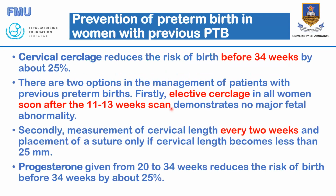So this is just epidemiology to say cervical cerclage will reduce the risk of preterm birth before 34 weeks by 25%. So some may have an elective one that will be done soon after the 11 to 13 week scan. And if it demonstrates that there are no major fetal abnormalities, then they join our clinic. Then we'll continuously see them every 2 weeks. So we'll just be checking their cervical length.